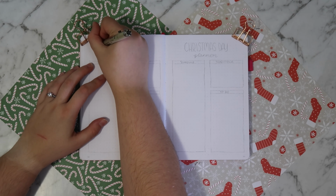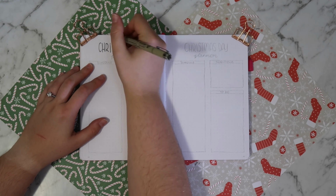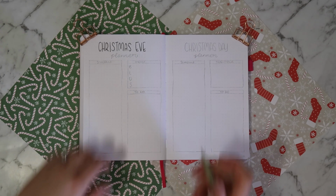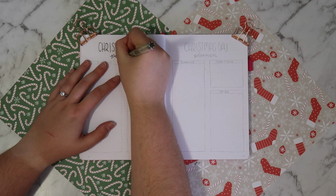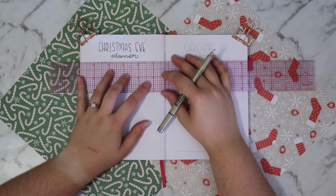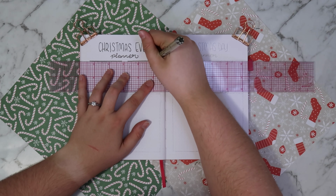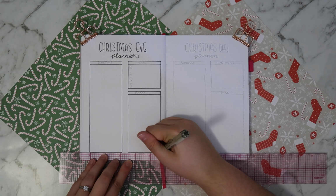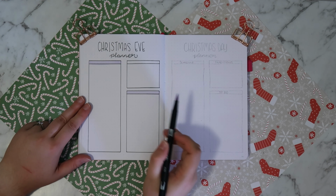So the next 2 spreads are probably the most important to me and the ones that I use the most every year, but it's a Christmas Eve planner and a Christmas Day planner. So I kept the layouts fairly similar. I just changed out what each box represented. So on the Christmas Eve planner, I've got schedule, menu and to do. But on the Christmas Day planner, I have schedule, traditions and to do, because I don't need a menu for Christmas Day as I've already done that spread earlier on.